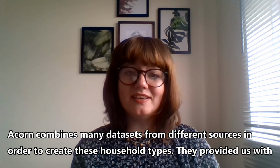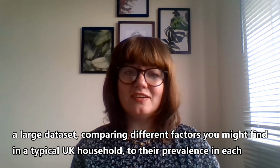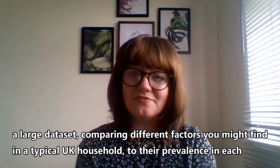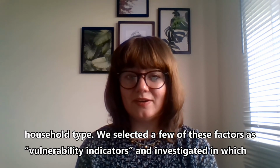Acorn combines many data sets from different sources in order to create these household types. They provided us with a large data set comparing different factors you might find in a typical UK household to their prevalence in each household type.